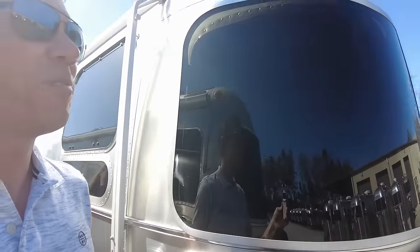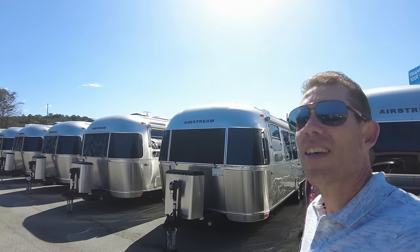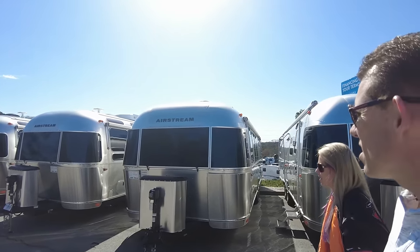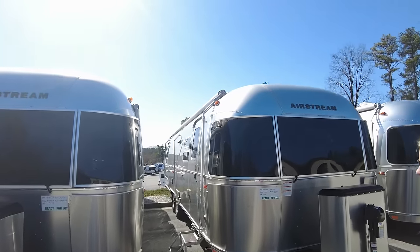These are all clear coated. Oh, okay. The good thing is they have two air conditioners. So that's the 27 foot. Let's go into a 30 foot.